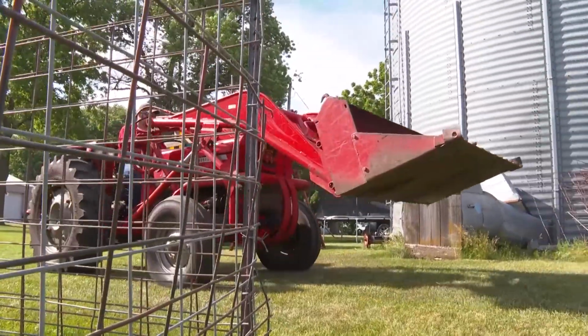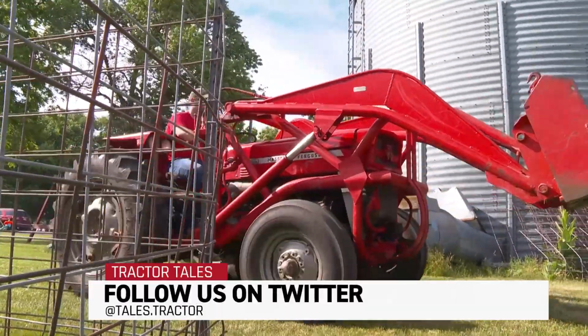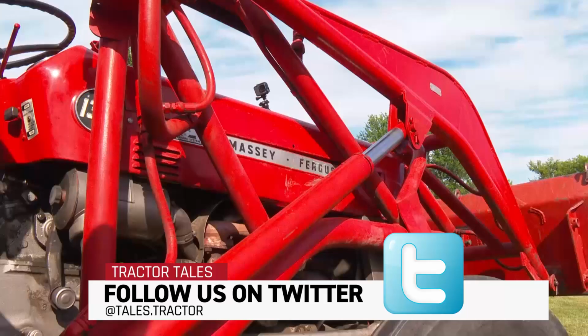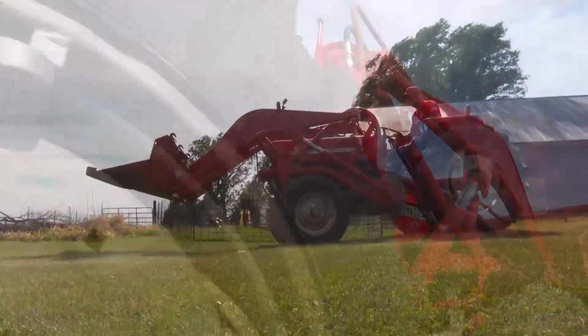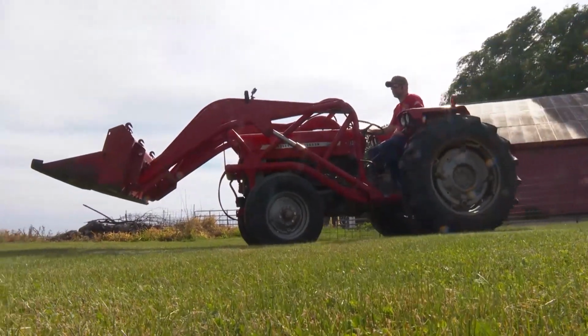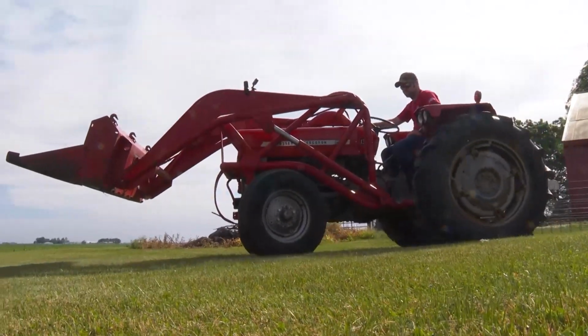Grandpa passed away, and it sat in the machine shed for quite a few years, and I think about 3 years ago, I asked my grandma about it, if I could have it, and she said, well, yeah, you can probably have it. It's rightfully yours.